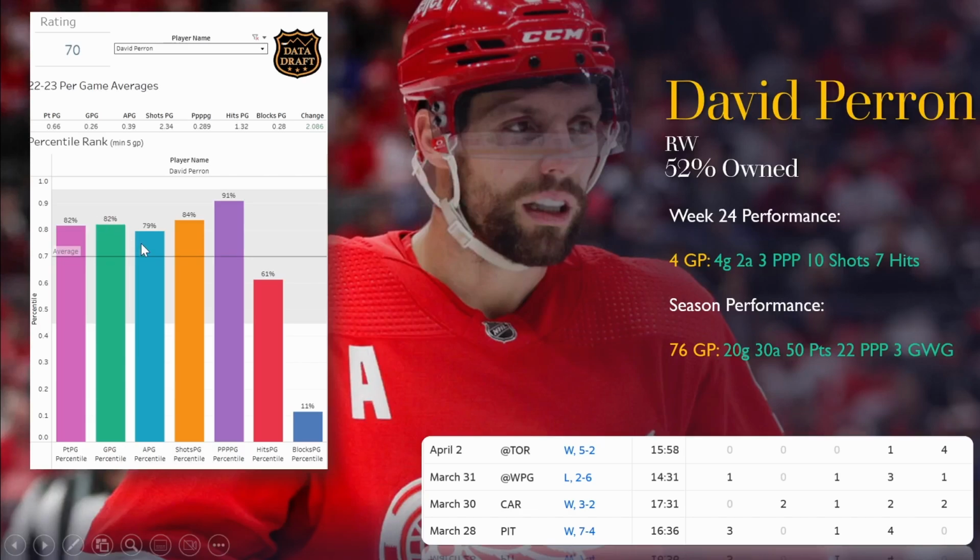82nd percentile in goals, 84th percentile in shots, 2.34 shots per game. And he's been getting a couple hits here and there, 1.32 hits per game as well. He had 7 hits in 4 games this past week, so he's been a relatively physical player in an offensive role who's getting you the power play production that you need. The ice time's been really stable and consistent between mid-14s to 17-minute time on ice, depending on situations. Obviously, if they don't get power plays, he's going to play a little bit less.